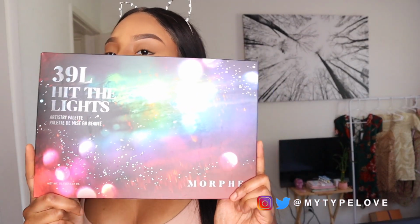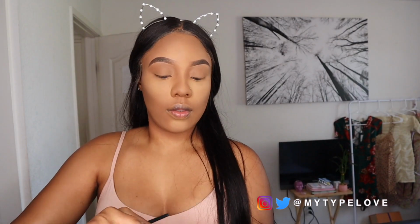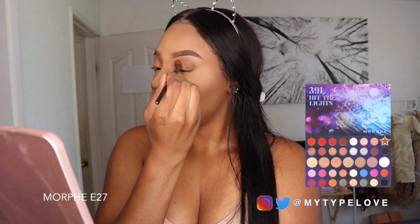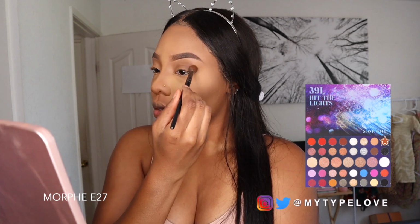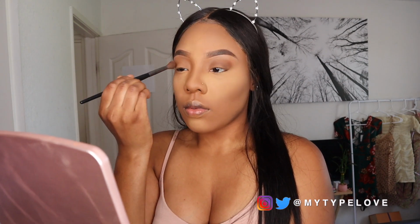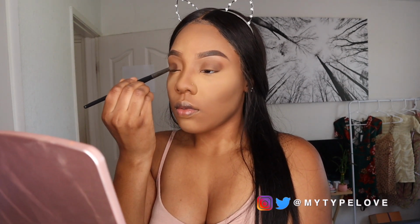Okay, finally on to the eye look. I'm using the 39L Hit the Lights palette. I was so excited to finally be using this palette on this day because I never use this palette. But anyways, all the shades are bomb. And right here I'm using the shade Hookup.